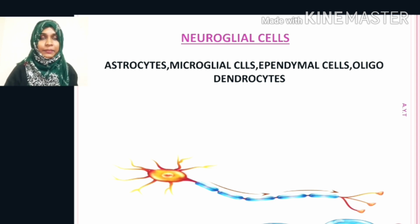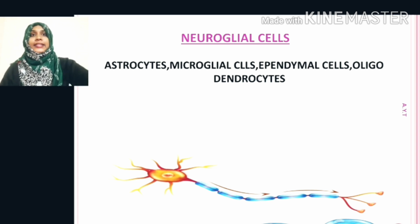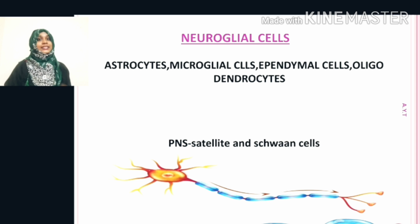Next one, ependymal cells. Ependymal cells are seen in the choroid plexus of the lateral, third and fourth ventricles, which helps in the production of CSF. Next is oligodendrocytes. This helps in the production of myelin. Next, the peripheral nervous system consists of the satellite cells and Schwann cells also. The satellite cells help in the maintenance of the external chemical environment, and the Schwann cells we discussed before help in the production of myelin sheath.